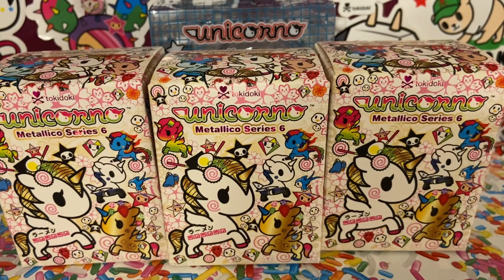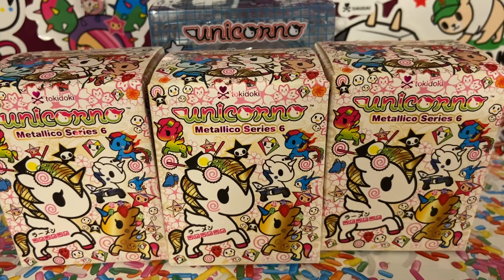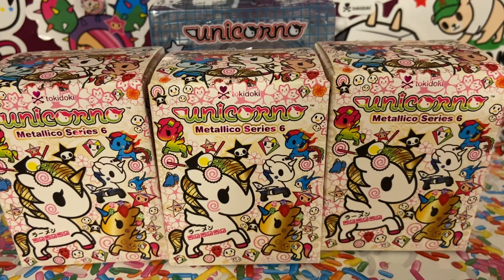Do you like opening Tokidoki blind boxes? I sure do. I think they're so cute and colorful and cheerful. And over time, they've turned into a reminder for me to stay positive in the face of adversity.